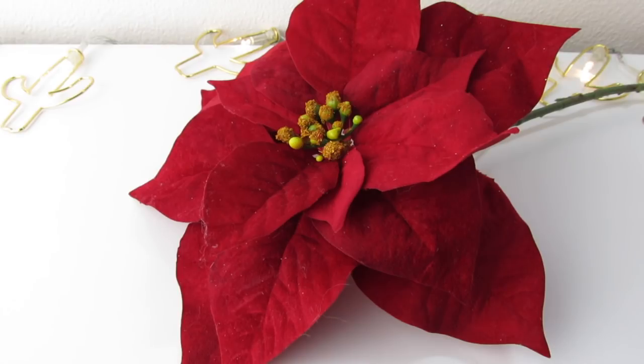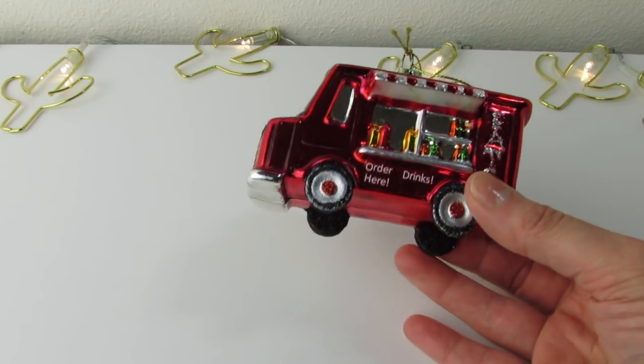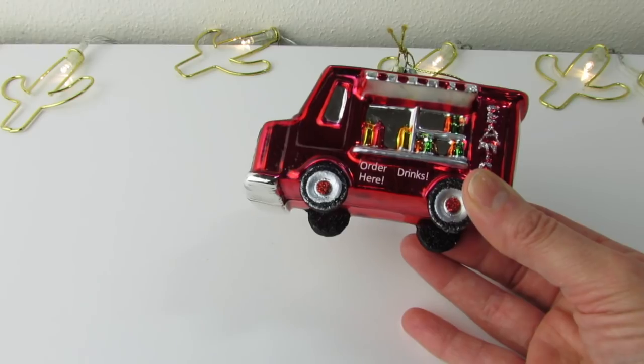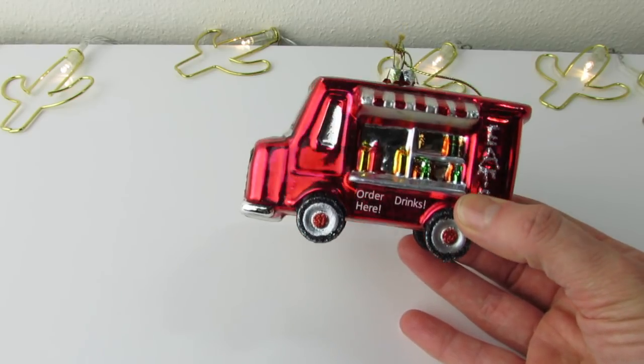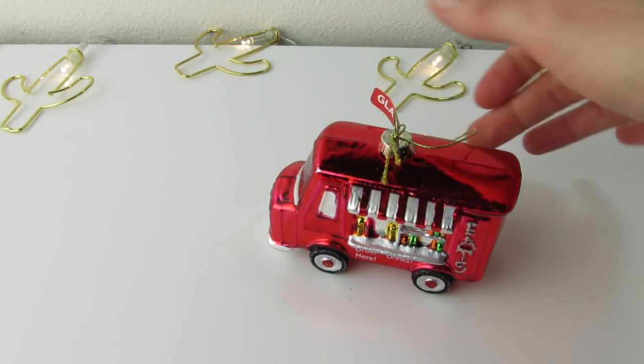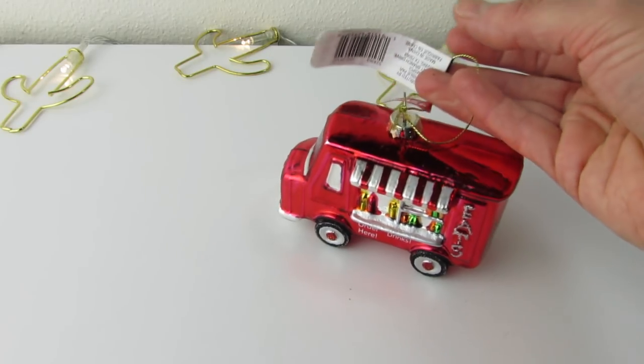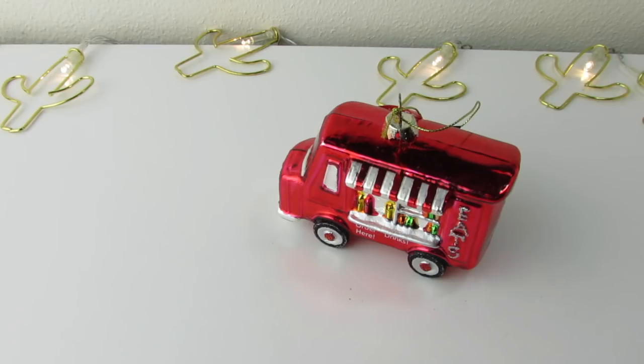Now I'm realizing that this might not be such a good way to do a haul because I'm zoomed in kind of close. So bear with me, you guys. I want to show you what else I got. The next thing I got was this cute little food truck ornament, and this is a duplicate. I have one other from another haul, but I think it's so cute, and it's a glass ornament, and it originally retailed for $6.99.